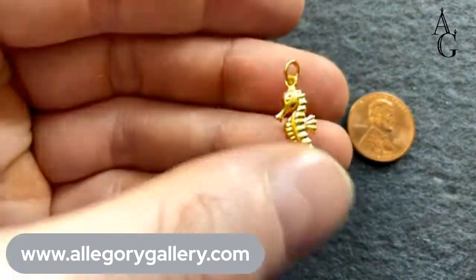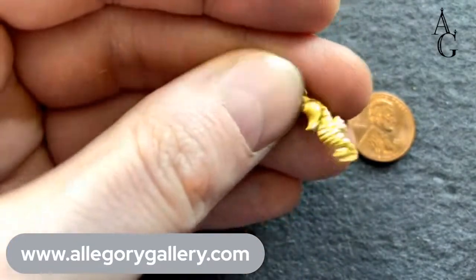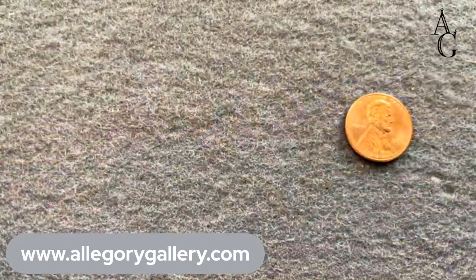Gold little seahorse. That's charming. Hello, Al. Charming for the charm bracelet. Right.